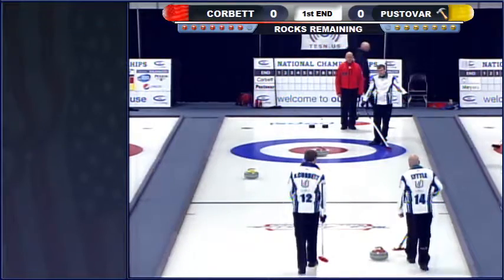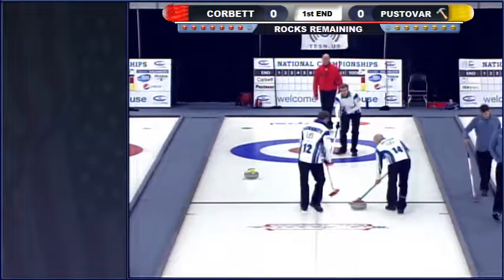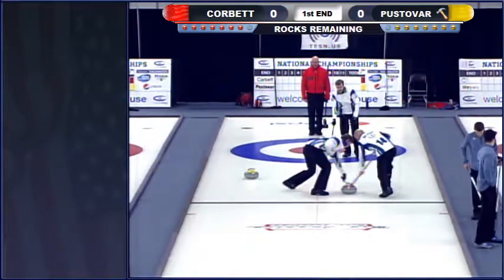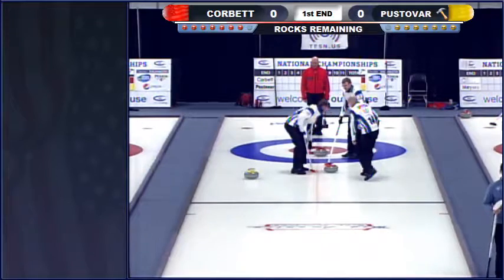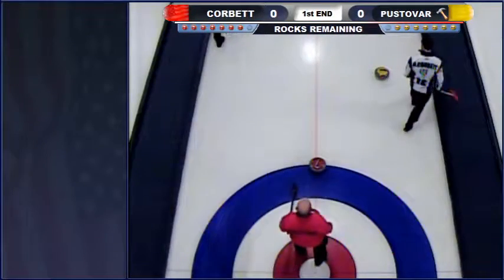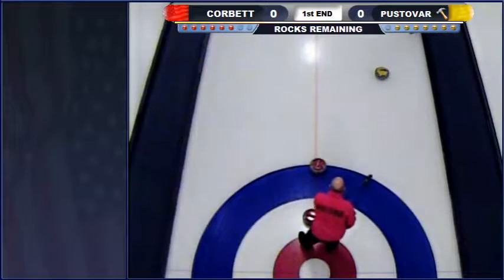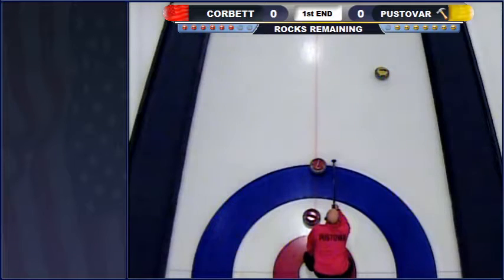Yeah, it's a complicated scenario where every game on every sheet has playoff implications. So we'll probably jump around as much as we can, use our picture-in-picture technology to keep you updated, but we're going to try to focus on this feature game at least for the start. As you can see, Paul Pustovar has the hammer and the yellow stones. Corbett draws in with both of his first 2 stones.